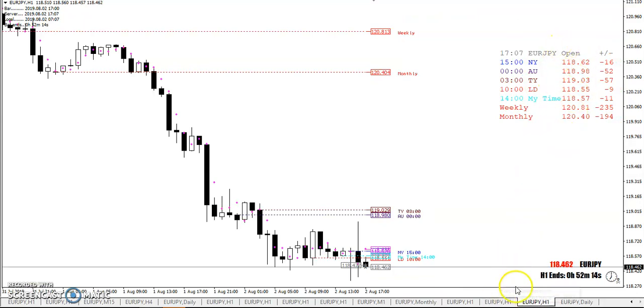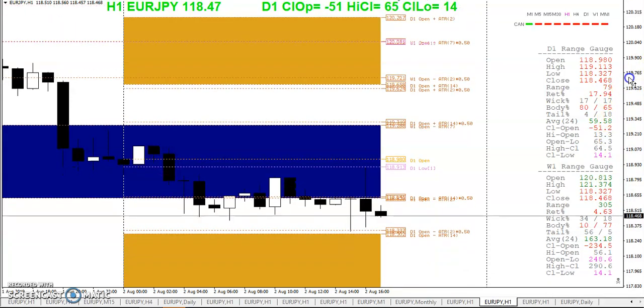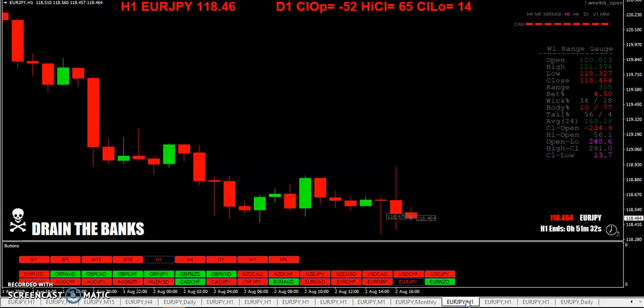So looking at the opens, you can see here price is just down. Weekly range 305 pips. And so you can see this is the weekly range right here, the ATRs. So we actually had opened with the day ATR below the week ATR, which is a very rare occurrence. Once again, 305 for the week.